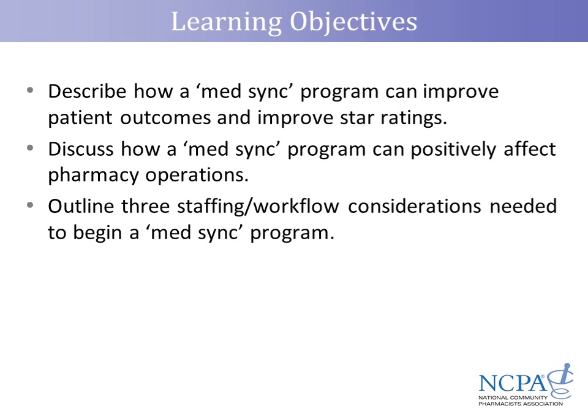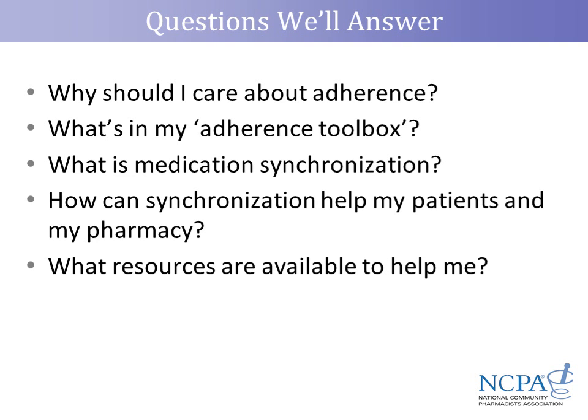What we're going to talk about today is how to set up a MedSync program for your patients and to improve star ratings, and also how it can positively affect your pharmacy operations. And then we're going to discuss 3 workflow or staffing considerations you want to think about anytime you implement a program like this.